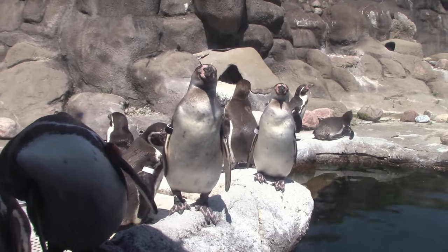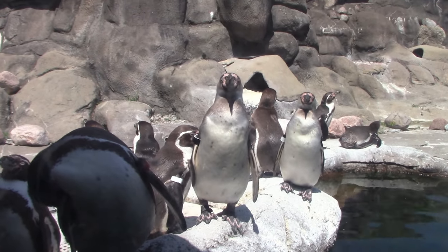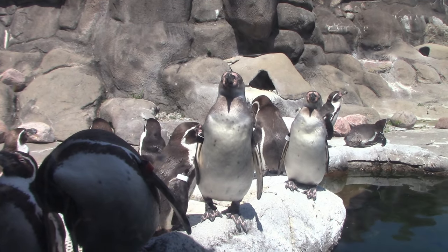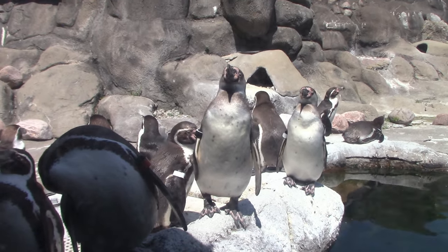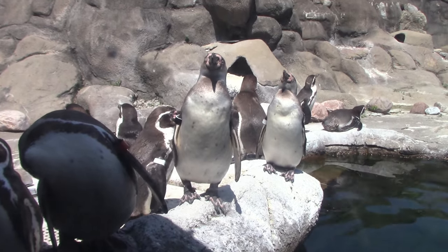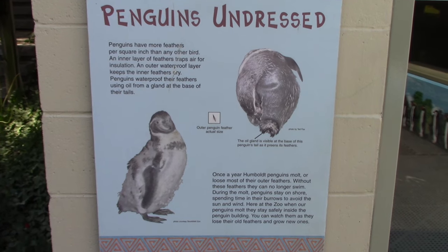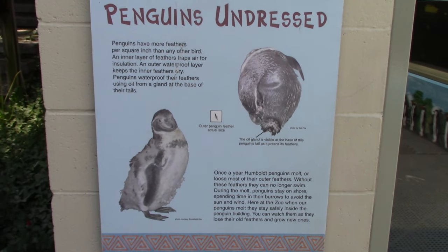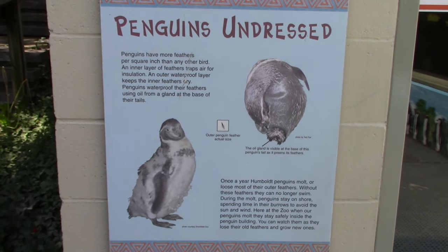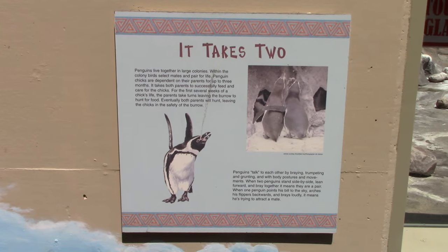Swimming around. Oops, sorry. So yeah, not all penguins are cold weather penguins. Very nice. Got penguins undressed. Yeah, so they molt all the feathers off each year. It takes two.